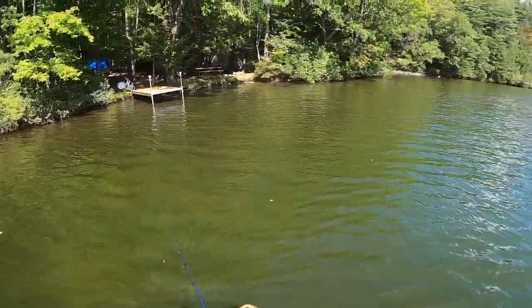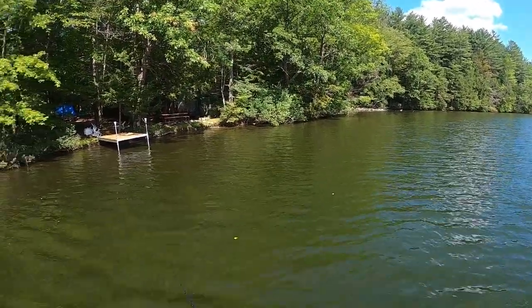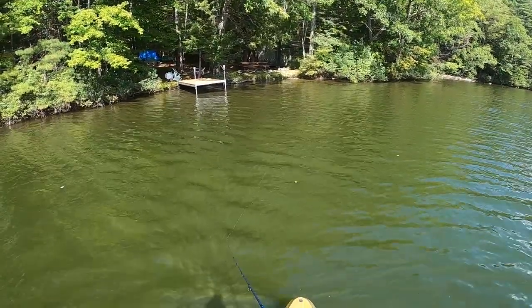So we've had some action so far. Oh, over there actually looks pretty good. I might float over that way. There's so much wood down there. I just don't know why these fish aren't eating.